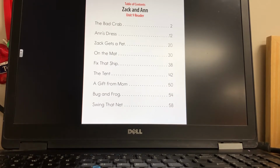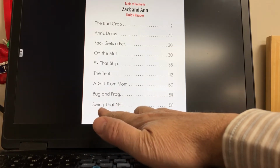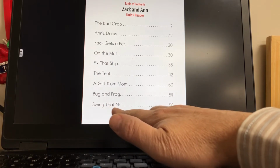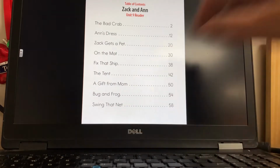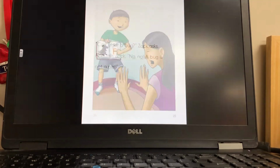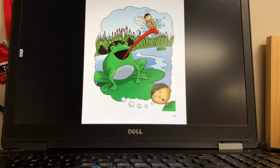What's the name of it? Can you see it? It says Swing that net. Swing that net. Swing that net. That sounds interesting. What page is it on? 58. 58, that's a lot of pages. We're going to zip through a lot of them and get to the page.